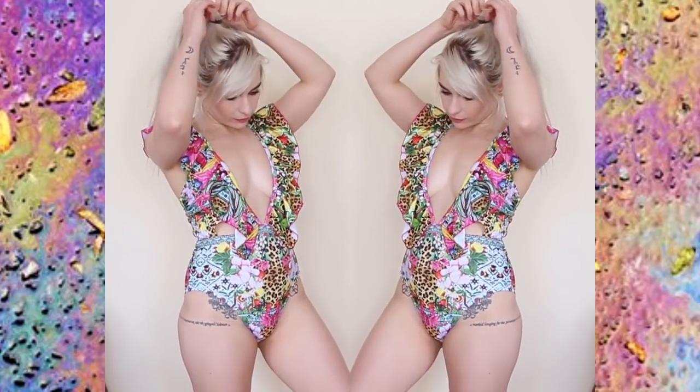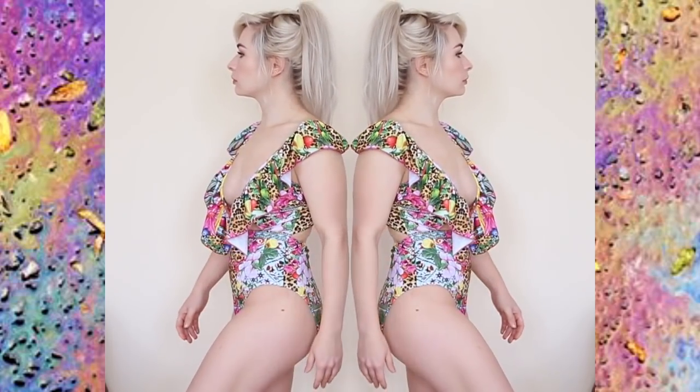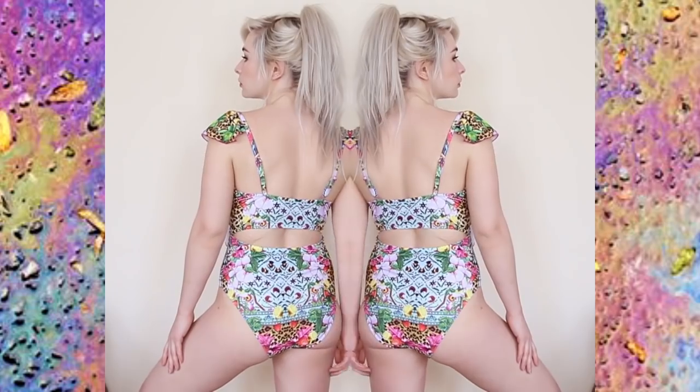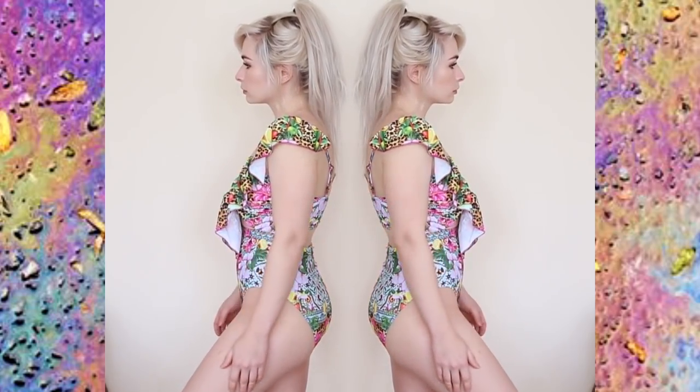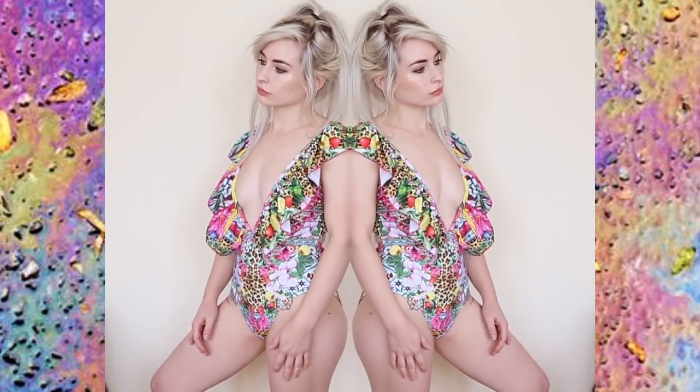But yeah, the pattern's really unique. Again, very tropical. It has these little bits of leopard print in, little lemons and strawberries. It has the cutout at the back as well, so it almost looks like you're wearing a two-piece from behind, but obviously around the front you're wearing an all-in-one. I just don't like how it made me feel like my boobies were going to come out. It's not what you want.